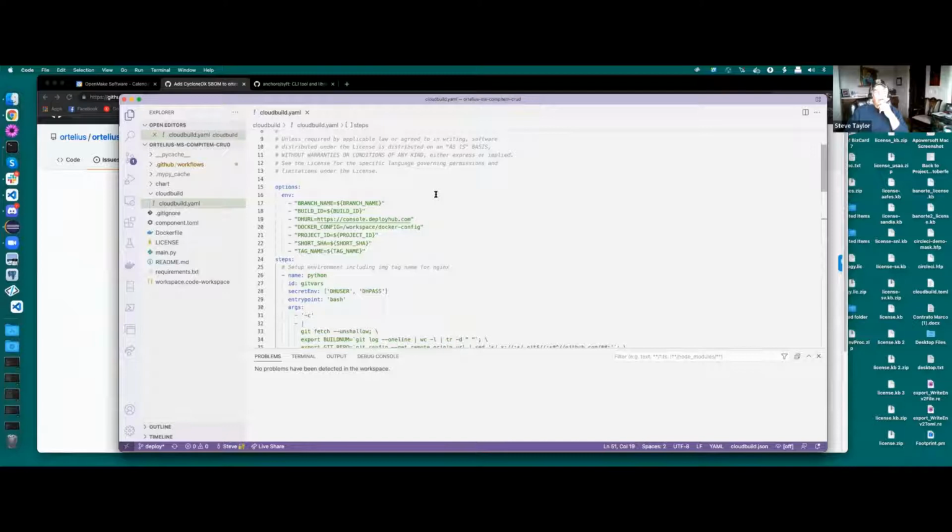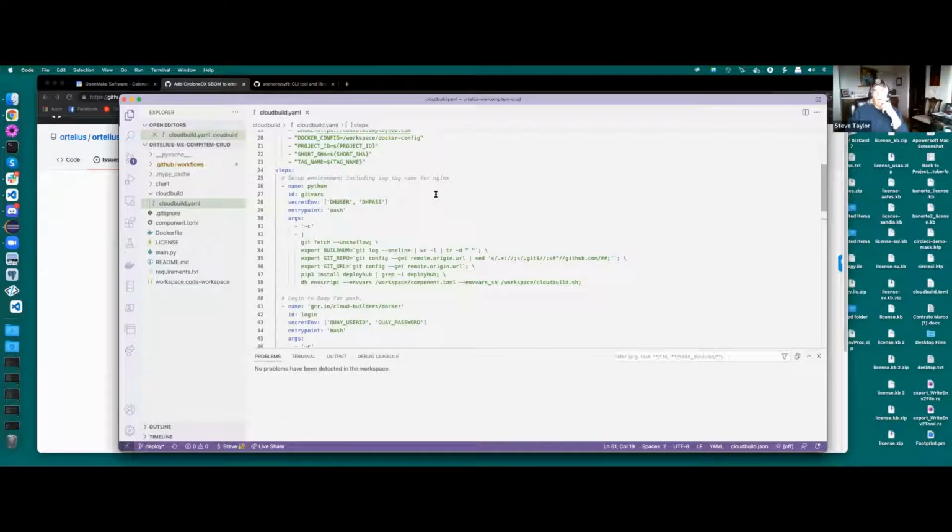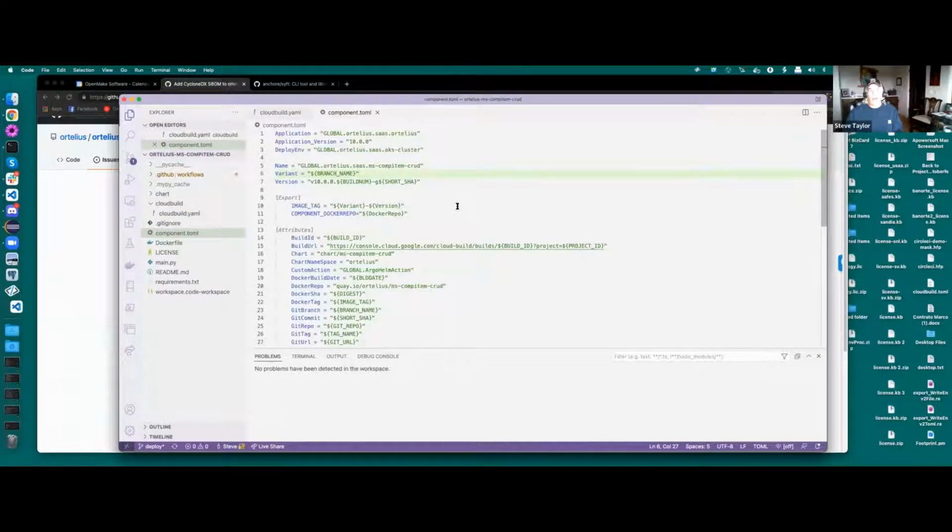This comes after you check in. We have Google Cloud Build configured to look for any changes to the source code. And when that happens, we're going to go ahead and do a few steps. One of the first steps that we're going to do is set up the environment variables and derive some variables that we need that we want to persist into the component version. So I'm going to bring up another file here, which is our component TOML file. So this is like the definition of how we want to represent our service inside of Ortelius.